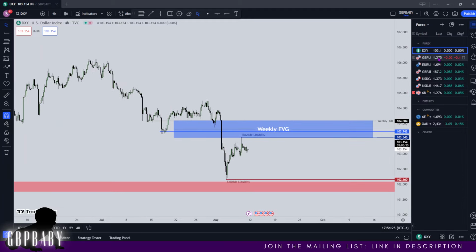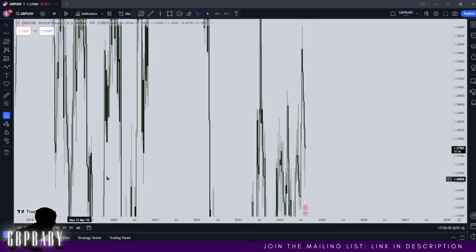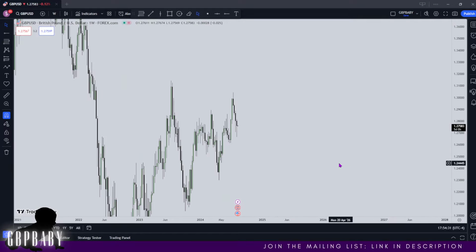And now let's go to GBPUSD. So we're going to start on the weekly here as well. And as you know, GBP has been incredibly weak recently.